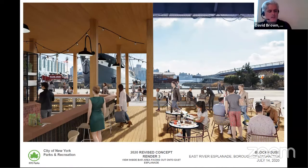Sure. The column spacing is really dictated by the structural span of the wood members that we're using, and what the requirements are for that. So that's what's dictating that.